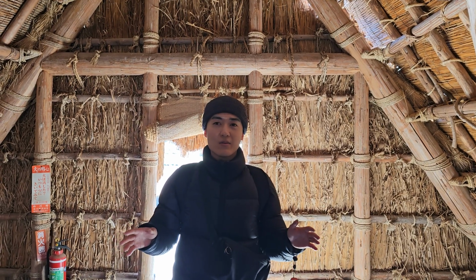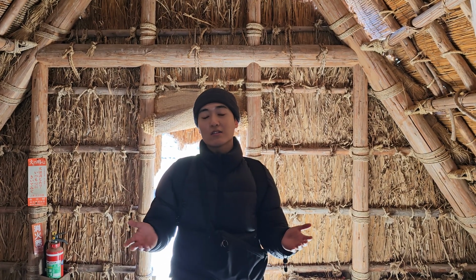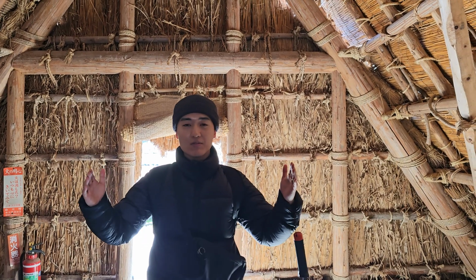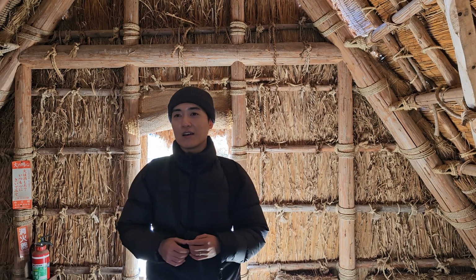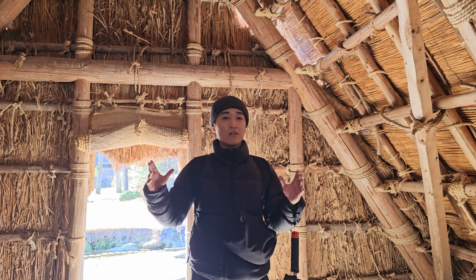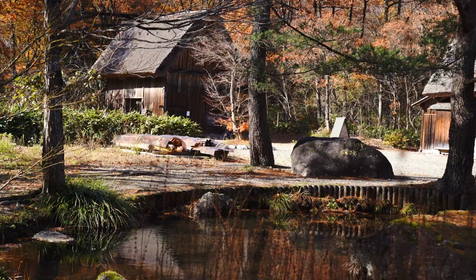Back in the days when people in Shirakawa-go lost their homes to, let's say, fire or other types of accidents, they used this type of gassho houses as temporary houses while they rebuilt their homes. The construction and the structure of the house is much simpler than other gassho houses.